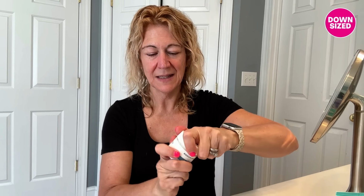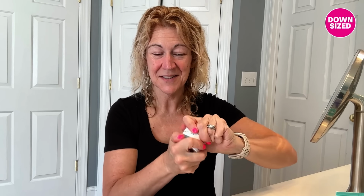And I take these products with me when I travel. I have small bottles that I put them in. Sometimes they sell travel sizes, and I use those too. Make sure you always put the lids back on your products nice and tight so they stay as fresh as they can.